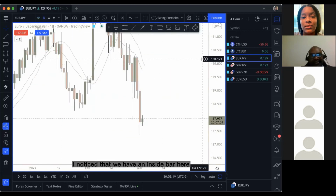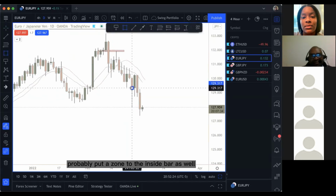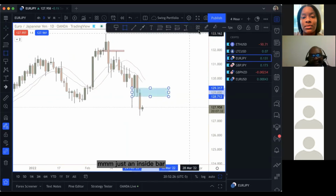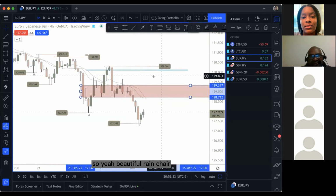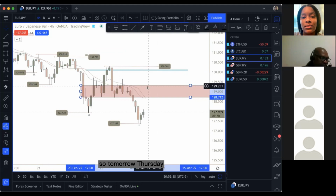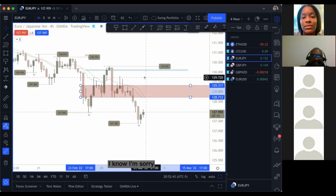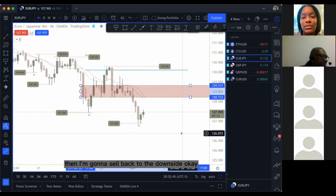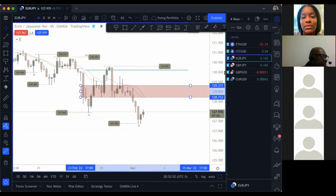What's the daily doing? I noticed that we have an inside bar here. I'll put a zone on the inside bar, just in case. No price label tools, you guys. Just an inside bar here. So yeah, beautiful range here. If price can pull back tomorrow, what's tomorrow? Wednesday. So tomorrow Thursday, and give some bearish confirmation, I'm sorry, bearish, then I'm going to sell back to the downside. But I am anticipating a pullback on this pair.